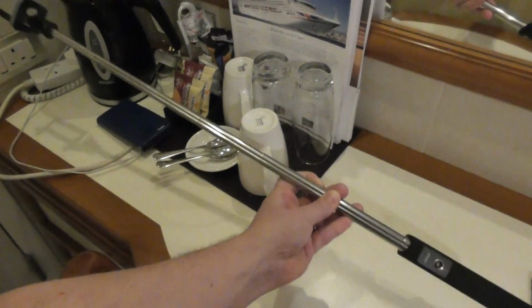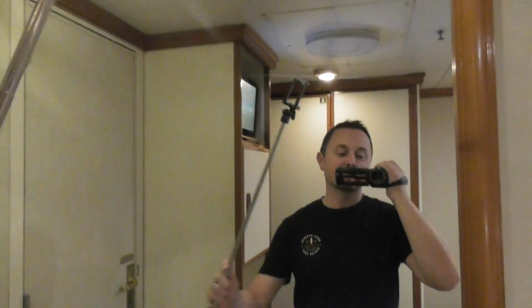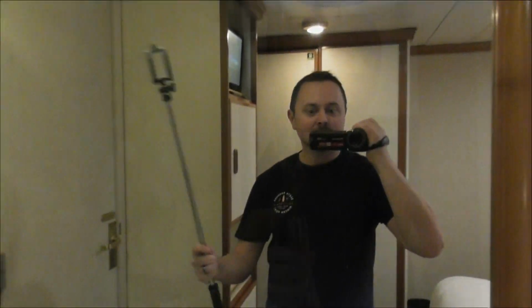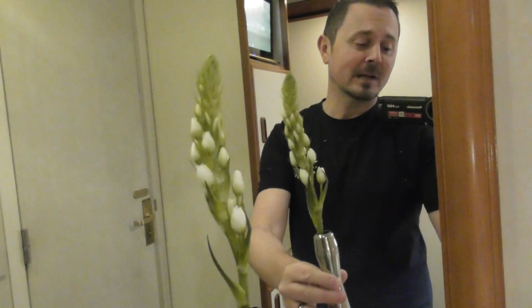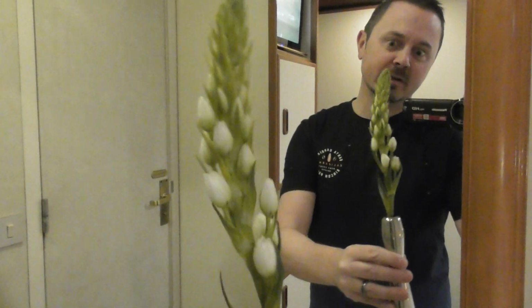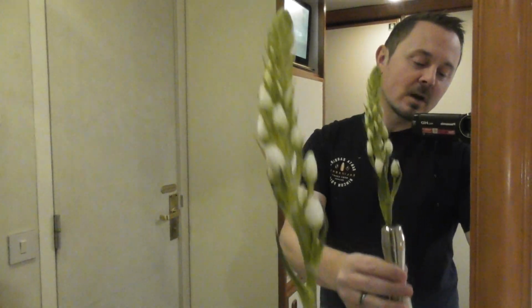I should say this stick does not come with the room. This is just basically for me to walk around and, you know, knock people out of the way so I can get around a little bit quicker. You get your usual gorgeous flowers that just start to open up as you're about to disembark, which is always quite depressing. But, you know, nice touch nonetheless.